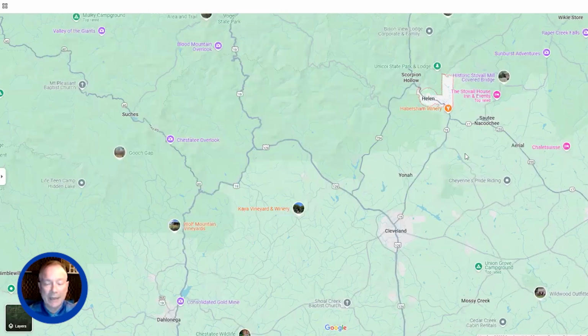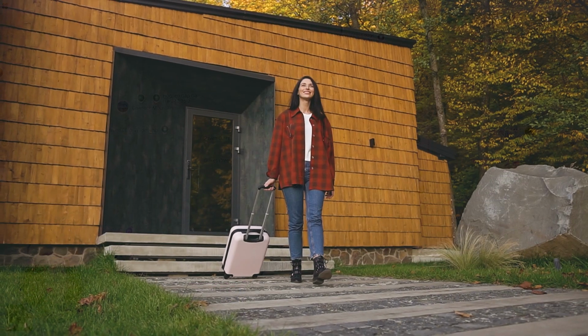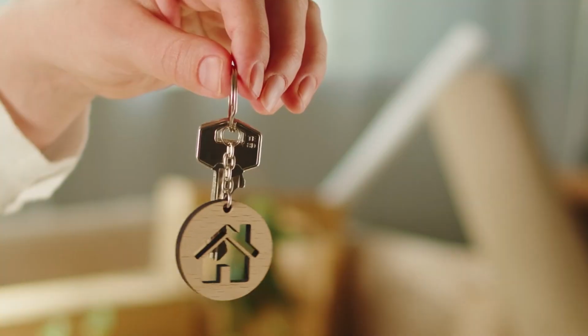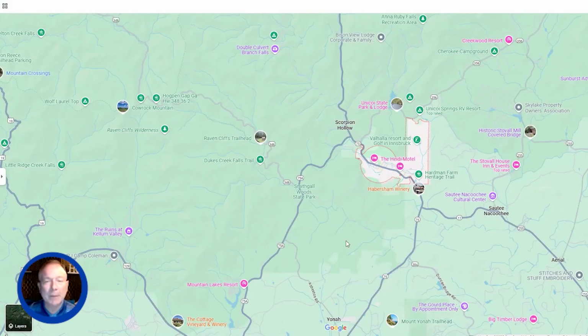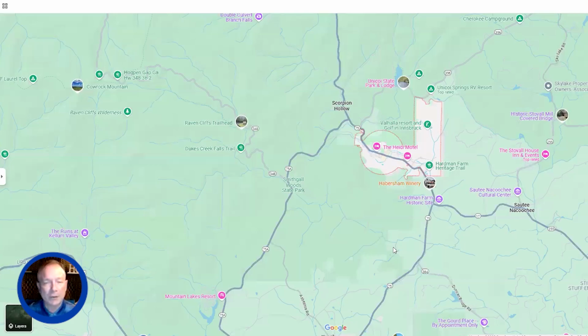I just want to share with you that Helen is located in White County, and Helen was incorporated as a city in 1913. Helen has really grown as a popular vacation destination for mountain homes and also short-term rentals. The popularity really has grown over the last several years. And the reason is because there's so much that you can do here in downtown Helen throughout the majority of the year, probably besides fall.